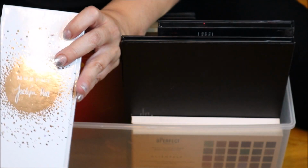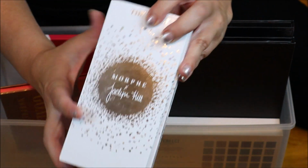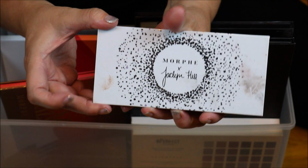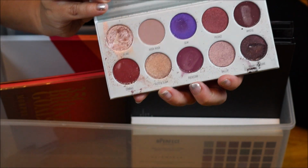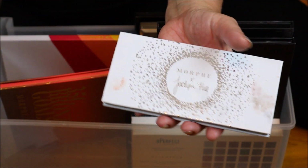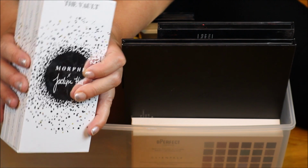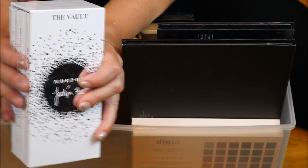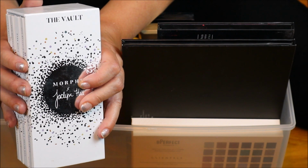Now, this is by Jaclyn Hill, the Vault collection. I know there is a lot of controversy over these eyeshadow palettes, and because so many people do not like Jaclyn Hill, as you can see, these are very well used palettes. But I do think I am going to actually get rid of these. I don't use these palettes anymore. I haven't used them in a long time, and I don't even know if I'm going to pass them along. I think I'm just going to get rid of them.